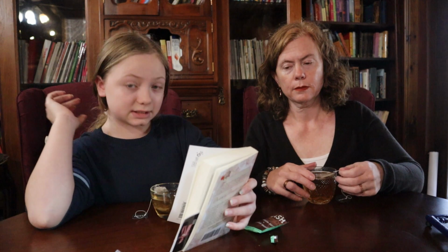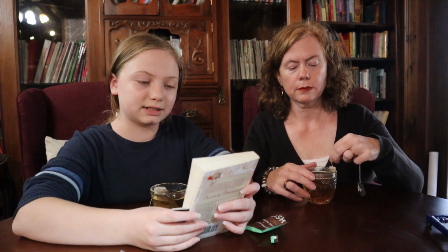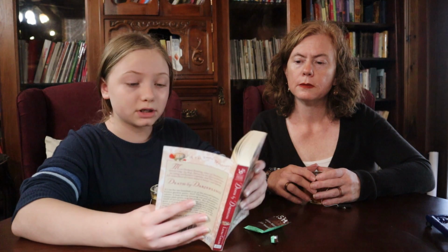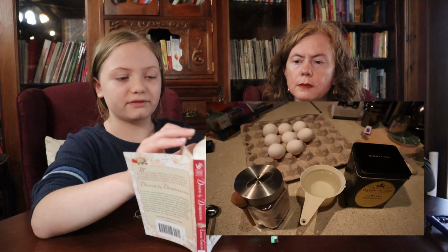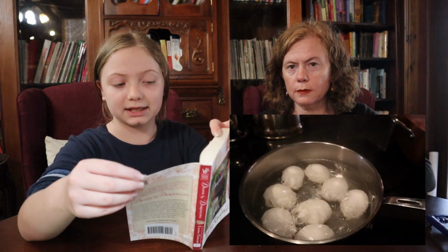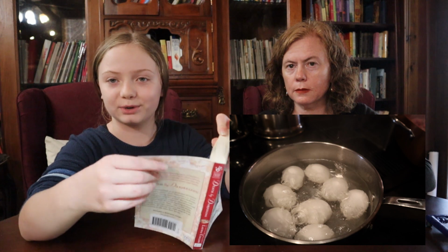So this is Death by Darjeeling. It is the first in a new series called A Tea Shop Mystery. This is by Laura Childs. And it does have a recipe, which we are actually doing right now as we speak. And that recipe is Theodosia's Tea Marbled Eggs. And Theodosia is the main character of this book.